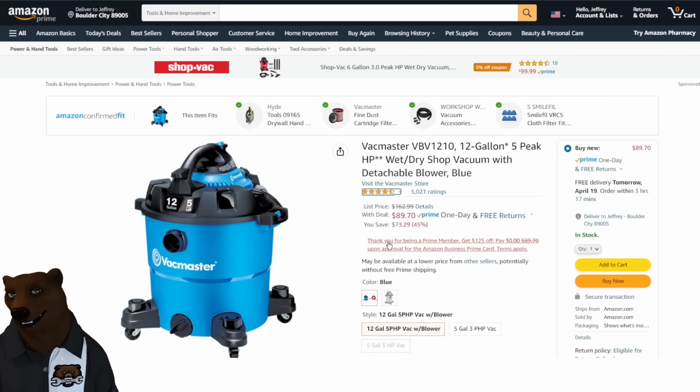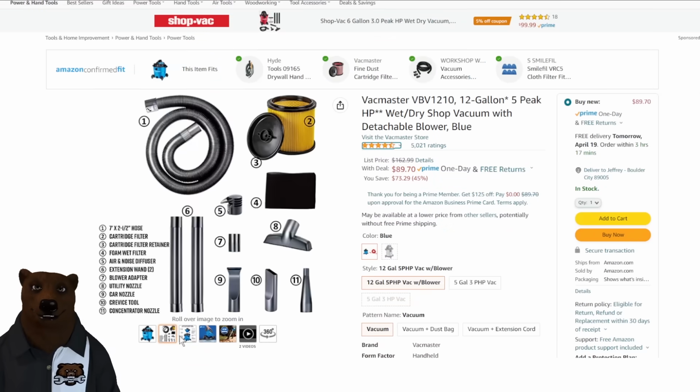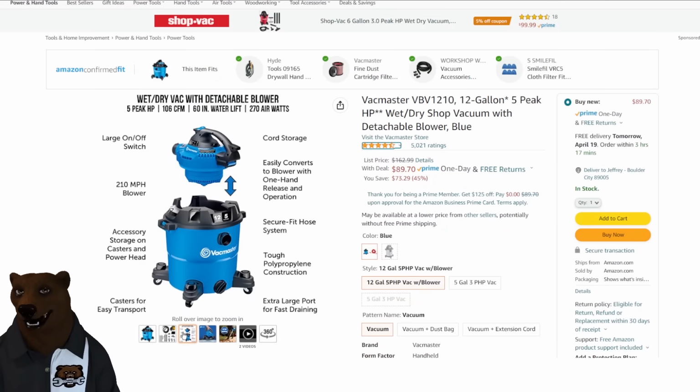It's corded. You could use it to blow leaves if you wanted. But you see there, it pops out like that. It's a pretty cool little feature. Anyway, $89 on that one, almost $90.